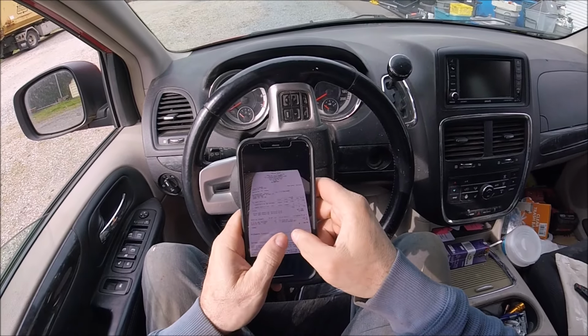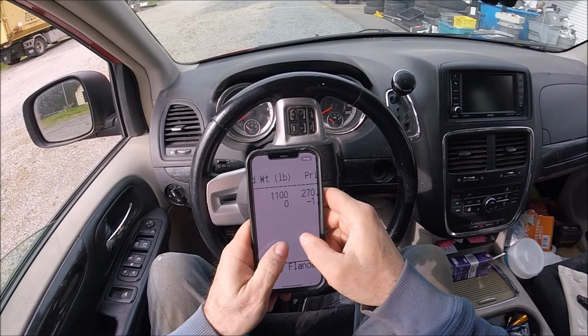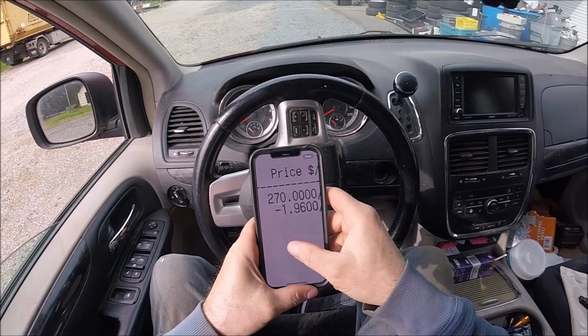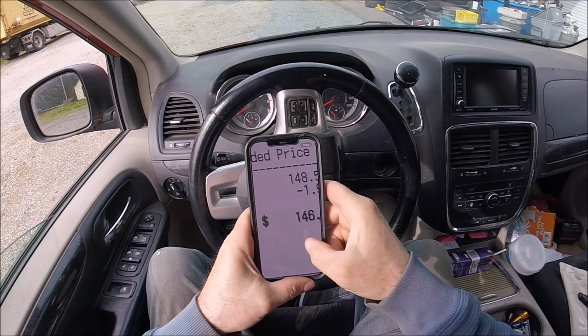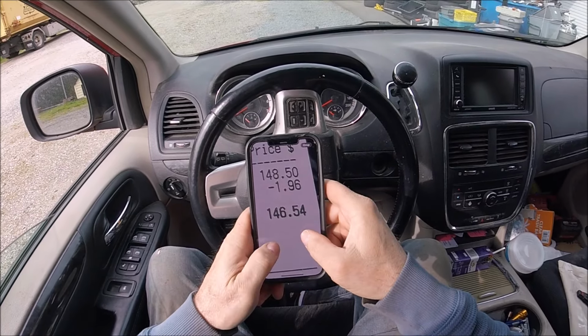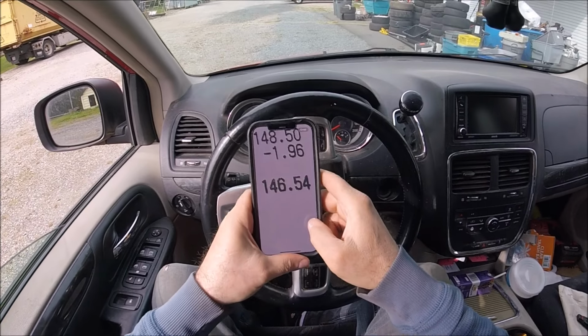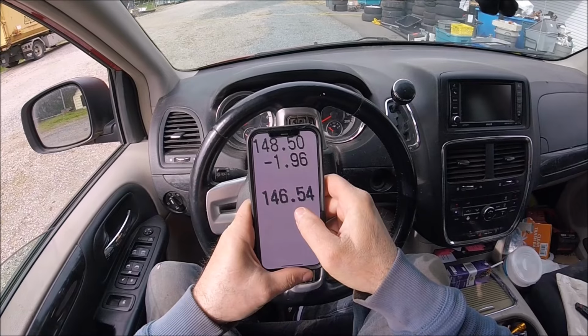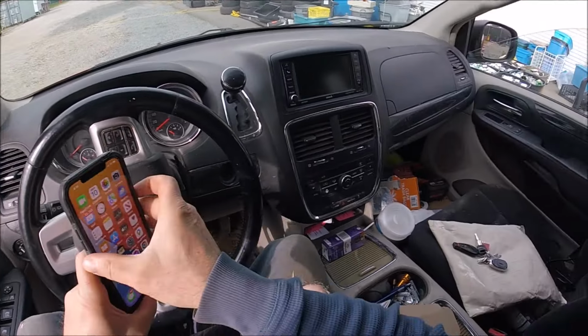And then HMS was 1,100 pounds. I thought it was a little bit heavier, but it wasn't too bad, 1,100. 270 a ton, 146.54, and a $1.96 surcharge. So, okay, not too bad, 146.54.